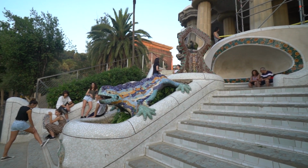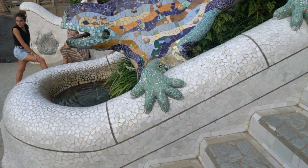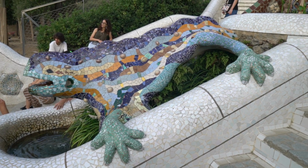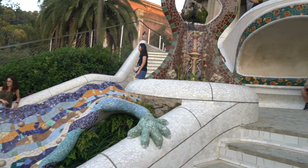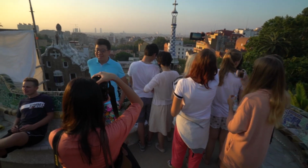And right behind me, right down there, is the so-called salamander, or in Spanish, El Drac, the dragon. It's not 100% known exactly what it is, but people assume that when Antoni Gaudí designed this, it was supposed to be a sort of salamander-like creature. It is one of the most famous things, and you'll see it on postcards of Barcelona, with people always standing next to it taking pictures. I'm excited to see more of the other architectural things right behind us, because there's so much right here. So let's go explore this awesome park.